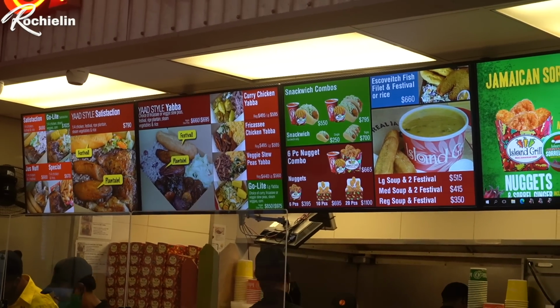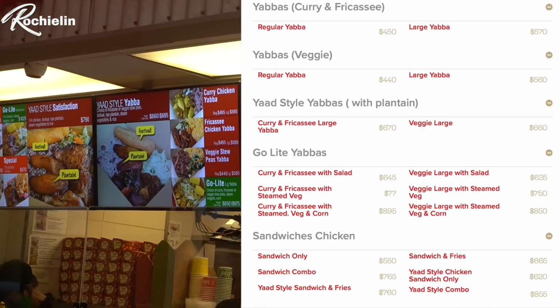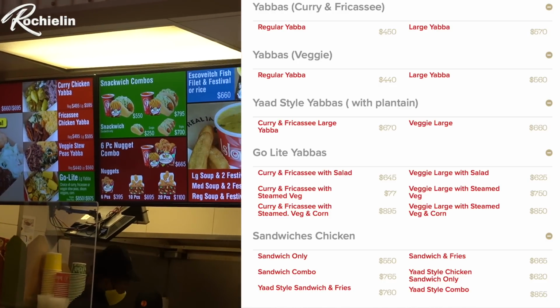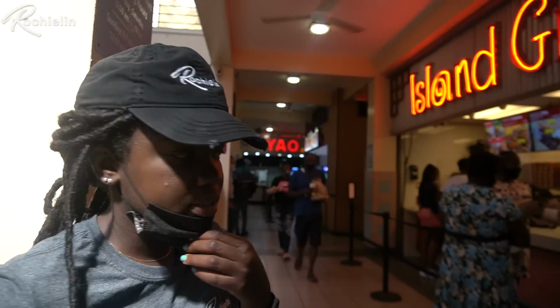And then for vegan and vegetarian people, they have veggie stews. So it's like veggie stew peas, and it comes with vegetables. And then they also have curry chicken and fried chicken and the works. So that's one option, and I actually like this restaurant. So we may get Island Grill, but let's look around and see what else is there.